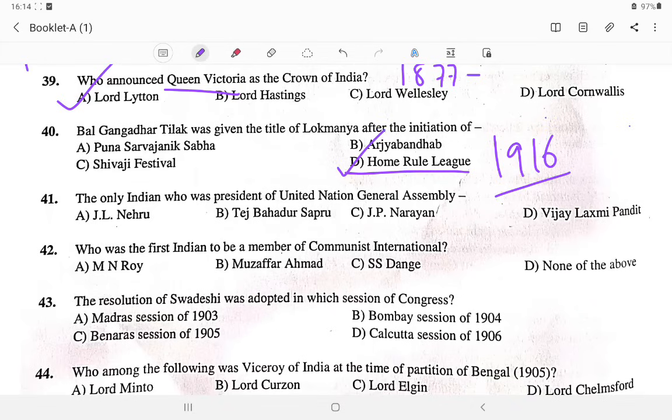Next, 41. Who was the only Indian woman who presided over the United Nations General Assembly? The 8th session was presided over by Mrs. Vijaya Lakshmi Pandit, the sister of Jawaharlal Nehru. Who was the first Indian to be a member of the Communist International? It was formed at Tashkent, and he was Manabendra Nath Roy, M.N. Roy.